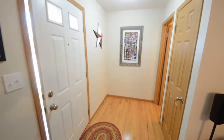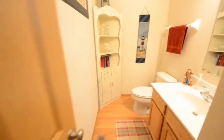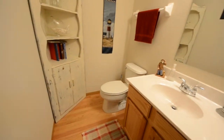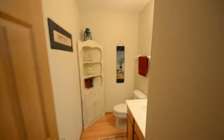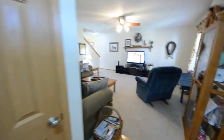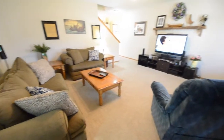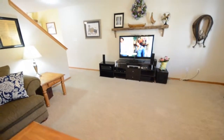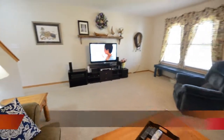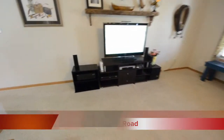You walk into the front entryway, and ahead of you to the left, we'll walk over there now, is a half bath for guests. Out to the living room now and take a look at the size of this living room. We'll give you a couple of angles here. Notice the big window letting in lots of light, and this room has plenty of room for large furniture.